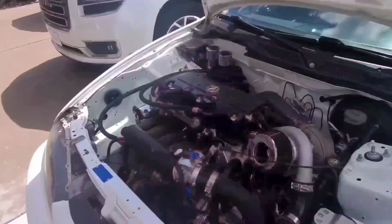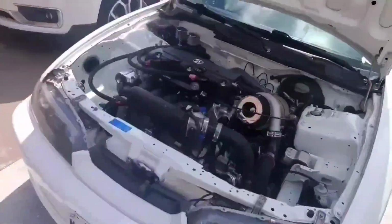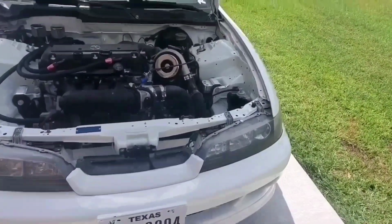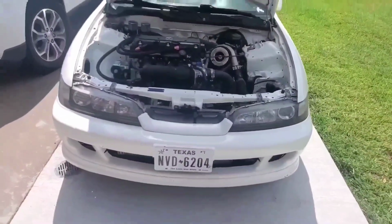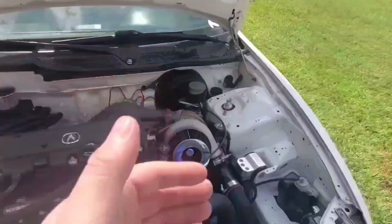But here's the unfortunate thing, guys. Last night we were trying to tune this car, or I was tuning the car, and I was just going over my fuel tables, and we were starting to get into boost and have a lot of fun with it. Went into fourth, got into boost, and I think fourth gear has officially left the building, guys. So that kind of brings me to today's video.